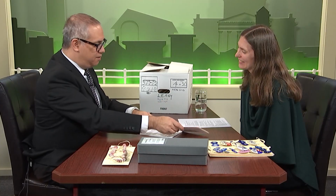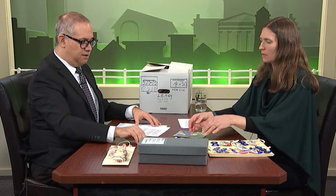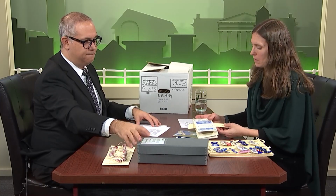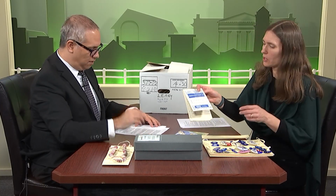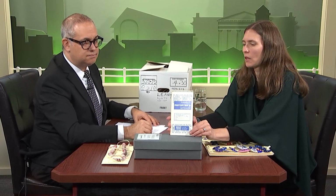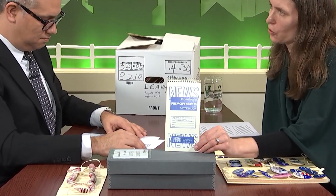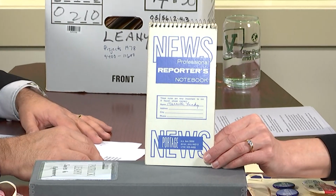We've got one other item that I want to show that is also connected to Senator Leahy, and why don't you show us that one, Erica? Sure. There you go. What are we looking at? So this one is from the travel series. So we've talked a lot about the campaign series. Right. This is from the travel series. So these are the papers that document the senators' domestic and international trips for Senate business, including congressional delegation trips.